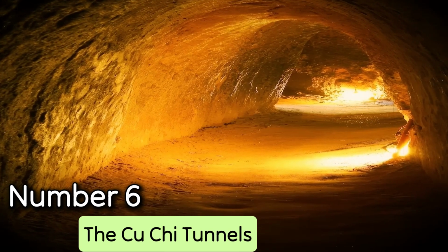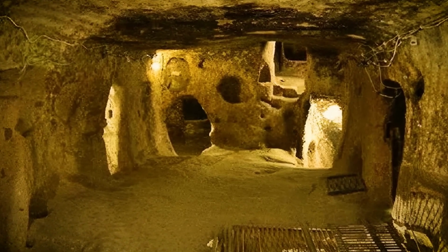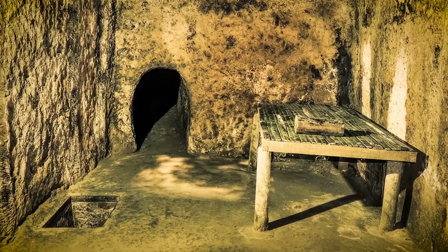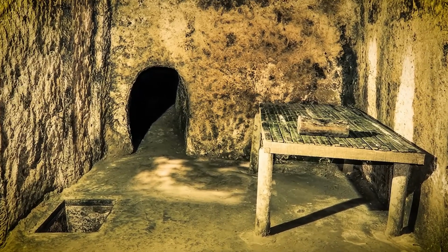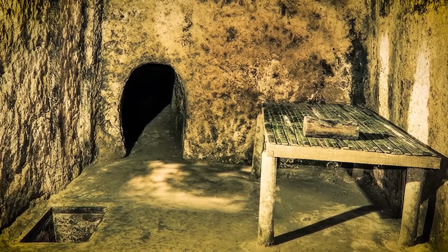Number 6. The Cu Chi Tunnels. The Cu Chi Tunnels, an extensive network of underground passages spanning over 250 kilometers, played a vital role in the Viet Cong's guerrilla tactics during the Vietnam War.